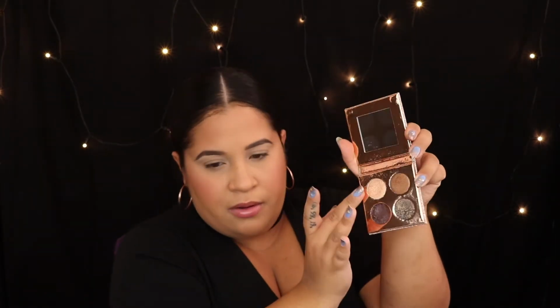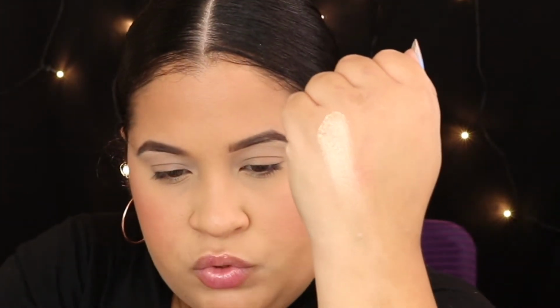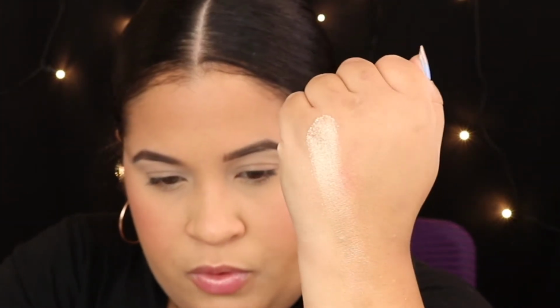But anyway, beautiful colors, and I'm going to swatch them for you. I'll shut up. This is Suze. So this is that beautiful color right here, and I swatched it on my finger. Now, they're very crumbly and very soft. It was actually a lot softer than I even imagined. So be very careful when you get these shadows. So that is Suze. It's a beautiful metallic.